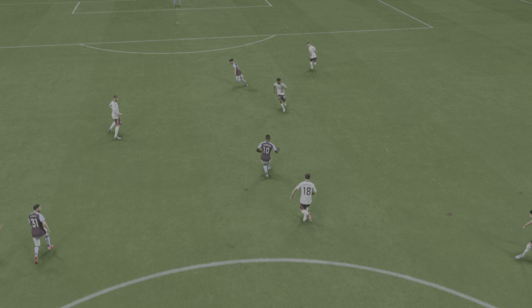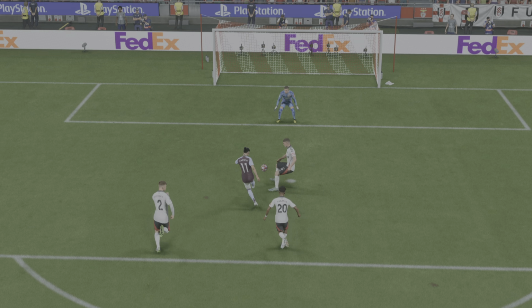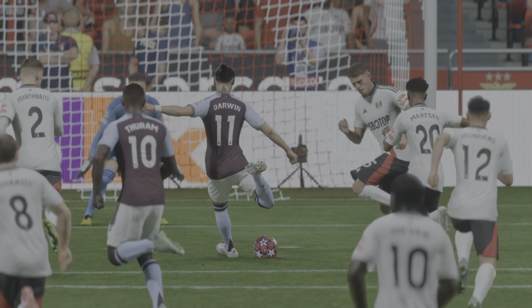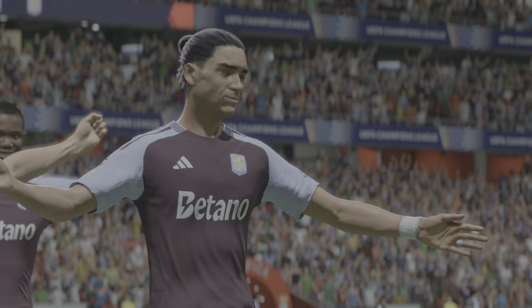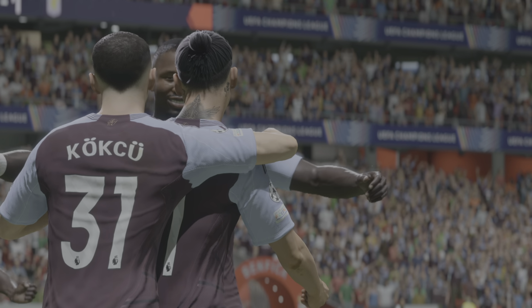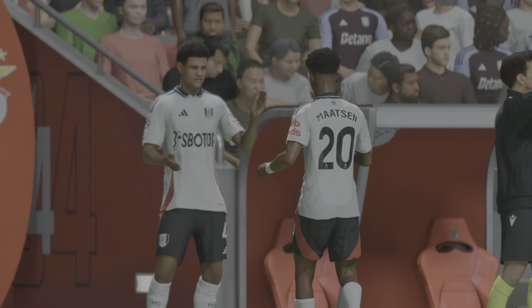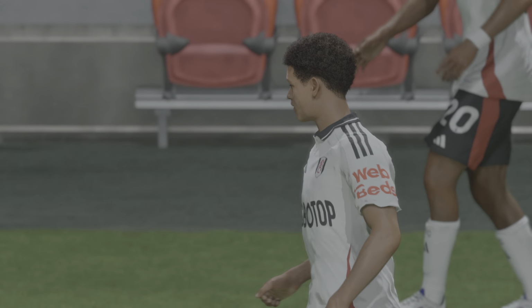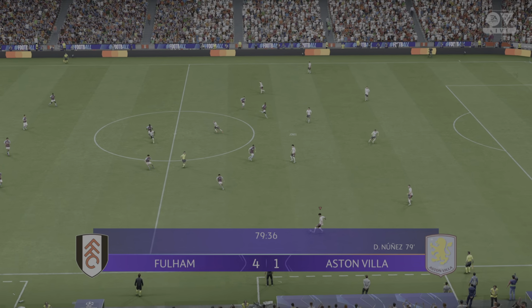Well, if we look at this again, he shows great vision and awareness to play the ball through. And what a finish. He goes for power. It was never in doubt. He just looks so confident running through. Away we go again at 4-1 now.